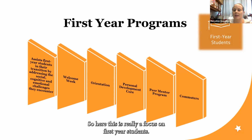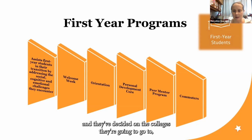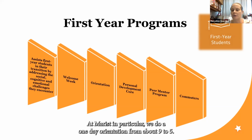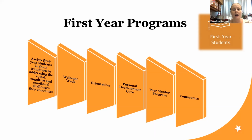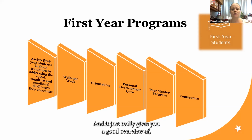Here, this is really a focus on first year students. Most students, when they've decided on the college that they're going to go to, are going to have some type of orientation. Some schools do an overnight orientation. At Marist in particular, we do a one-day orientation from about 9 to 5. Students go on one track and parents go on another track. It gives you a good overview of what your first year is going to be like.